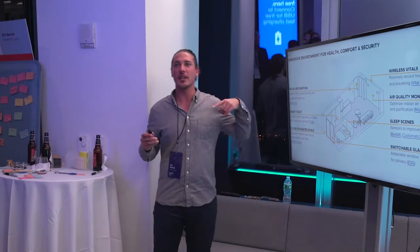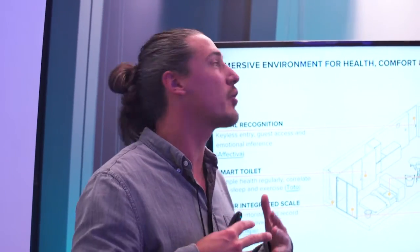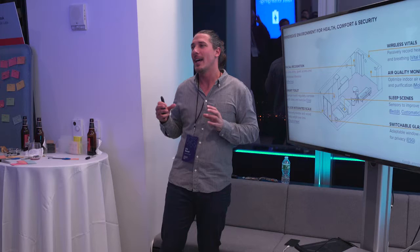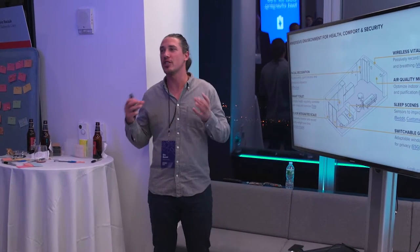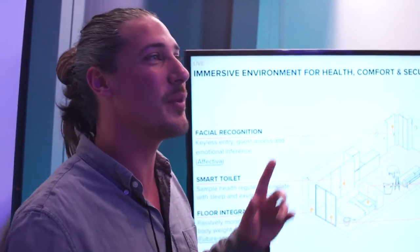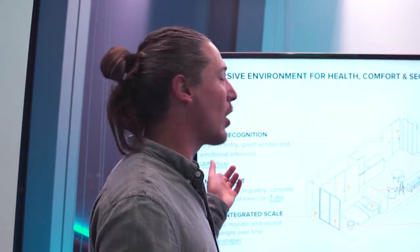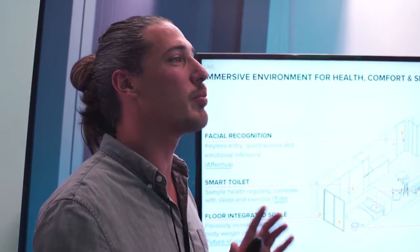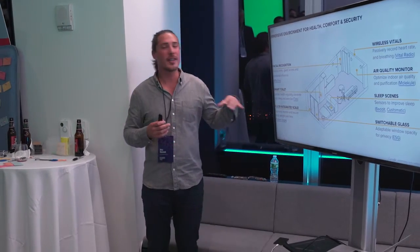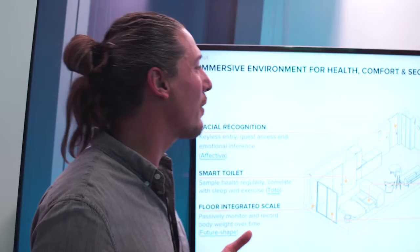So obviously we've been thinking a lot about sensors and technology and deep integration of this to help with health and comfort and security. How can the home actually be a performative aid and actually help you as opposed to just being a shelter? So things like keyless entry with facial recognition is something we've been playing around with. Smart toilets from Toto, looking for early precursors for heart attack or diabetes. Floor-integrated scales for longitudinal measurements and health.